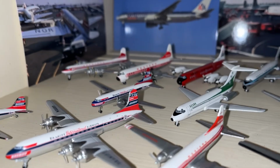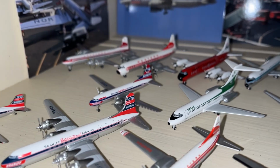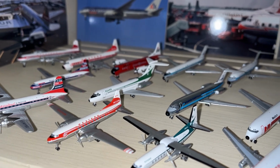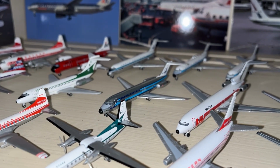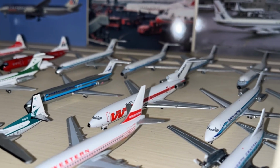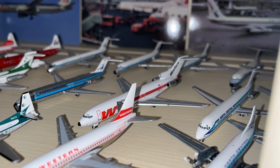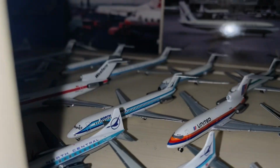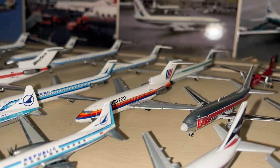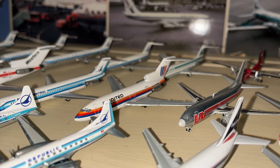And then swinging around to row 2. Braniff Convair 240 by Aero Classics. Ozark DC-9-10 by Aero Classics, a Gen 1 model. North Central DC-9-30 Polished livery, Republic Hybrid as well, Aero Classics. Western 727-200 Flying W Swizzle Stick by GeminiJets. North Central DC-9-50 Republic Hybrid by Aero Classics, the newest North Central plane in terms of release date.